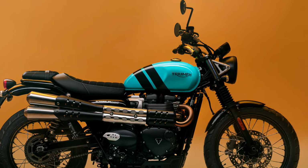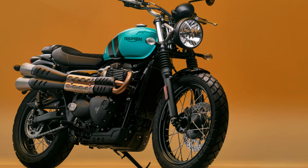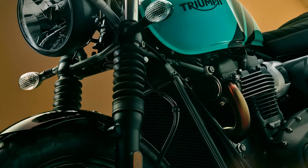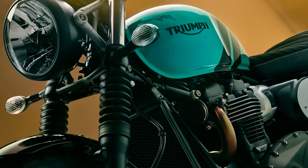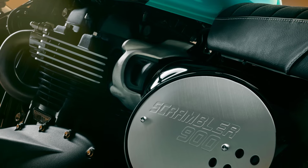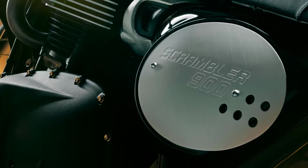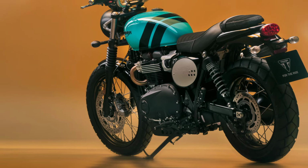Amplifying its custom attitude and enhancing its rugged looks, the Scrambler 900 is now available with a striking Kingfisher Blue tank with contrasting twinned black diagonal stripes and a jet black front mudguard, side panels, and rear mudguard.